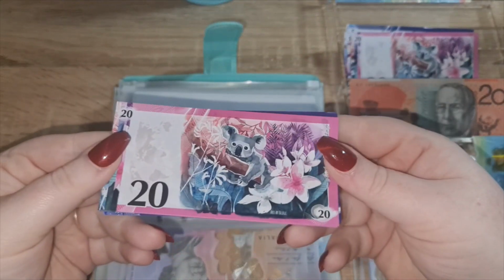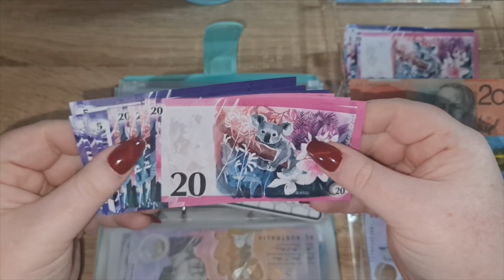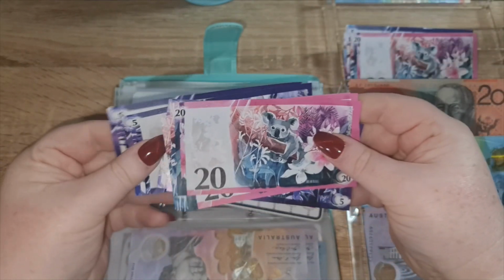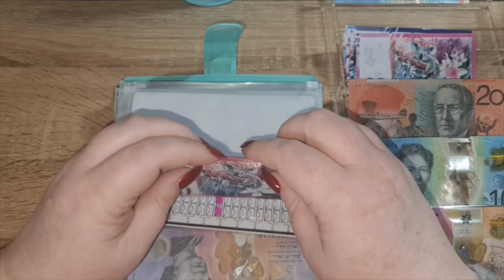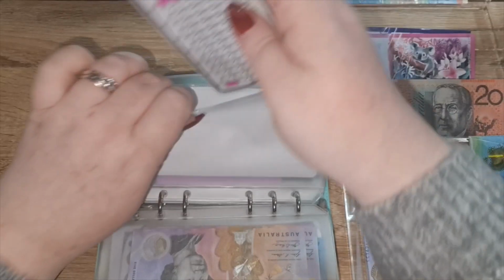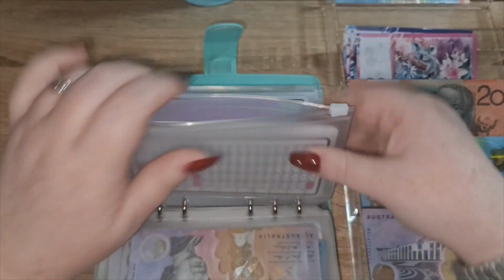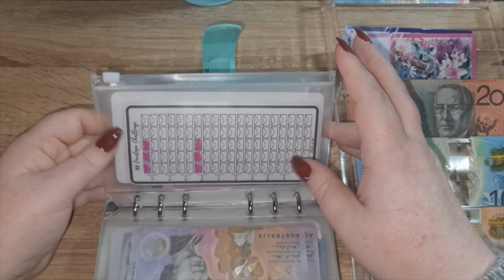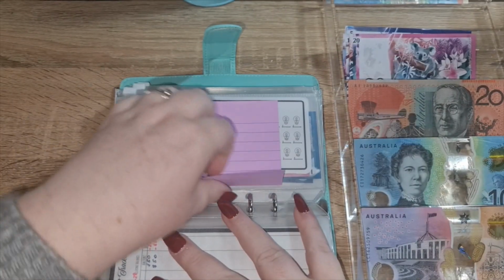And I got this beautiful prop money off Amazon. I originally saw it on Stacey Saves, and then I went out and bought a set because it's so beautiful. I would just use way too much of my laminated prop money, and then I would have to do all different denominations. Yeah. So, okay.